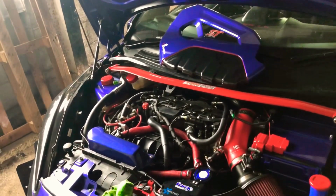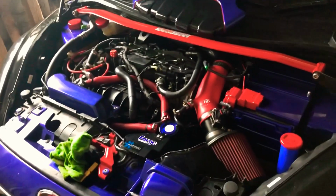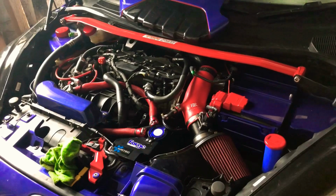Luckily for me, this workshop is on a pretty flat area, so it should be quite accurate on the dipstick. I'm not expecting all of the oil to go in, because when you do buy oil, it does come in 5 litres. So you should have a little bit of spare, just in case it does need to top up down the line.